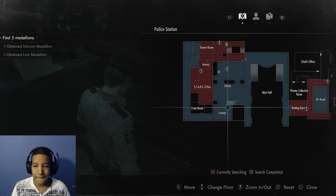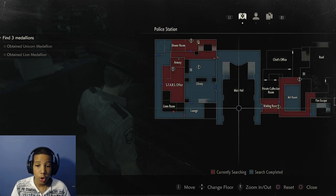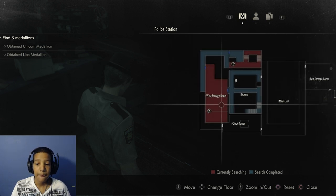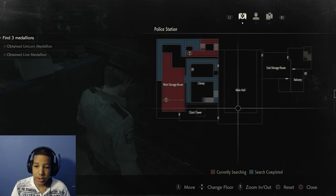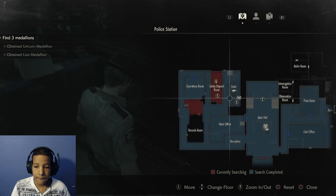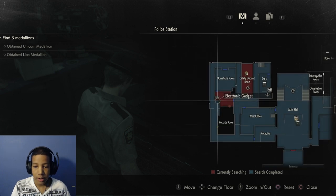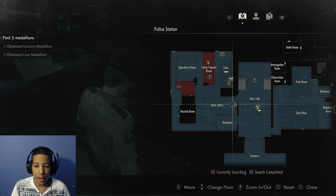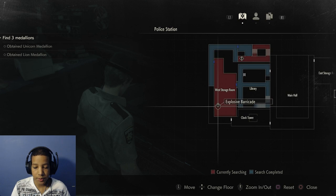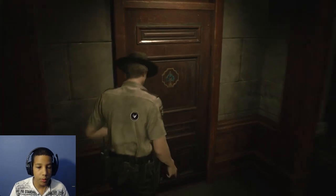And the spare part looks like it fits that little square that looks like the explosive barricade. So what I'm gonna do first is the roll of film. Then I'll probably go in here and try the battery on the electronic gadget. That doesn't work, whatever. Then we're gonna go upstairs to the library, go into the storage room, and use the explosive barricade, which should give me whatever is inside. So let's try this.